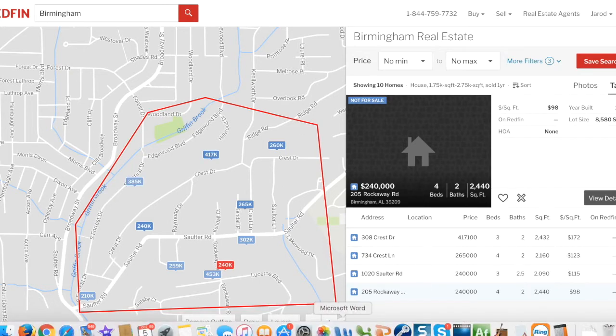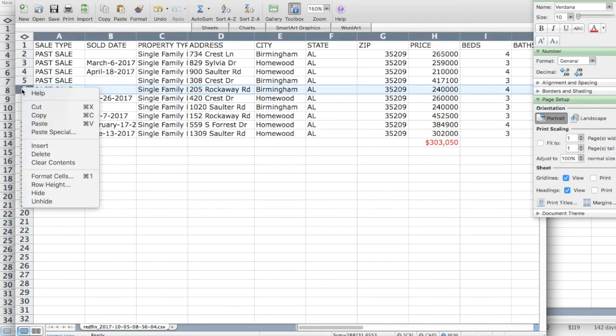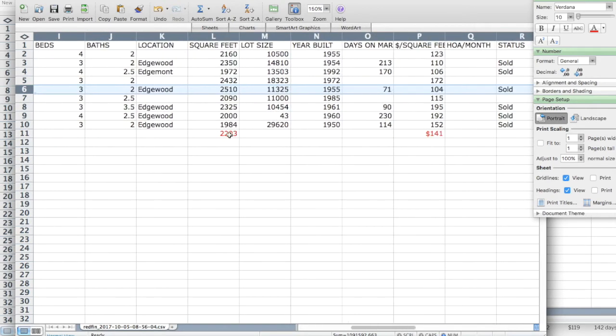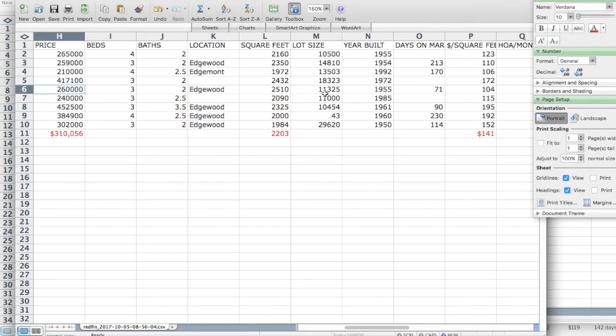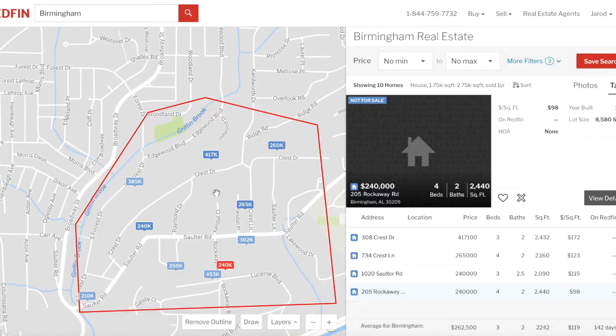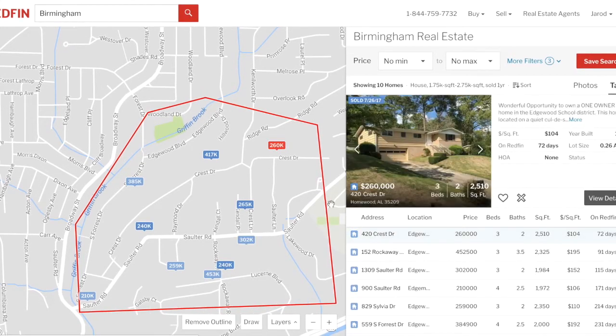Let's go back to our list. And let's just get rid of that really low one. So we're going to delete that out of our list. It's going to readjust our formulas, right? Because we took averages out of the list, so it just readjusts everything. So we bumped up to 141. And what's our next lowest? Here's one at 104. Let's see what this one is. This one is on Crest, 420 Crest. So that's really important to know. 420 Crest is that one.